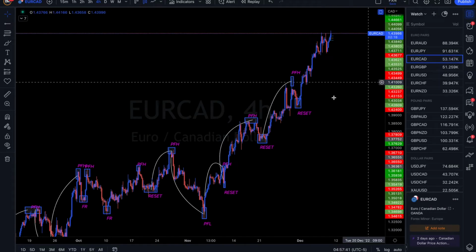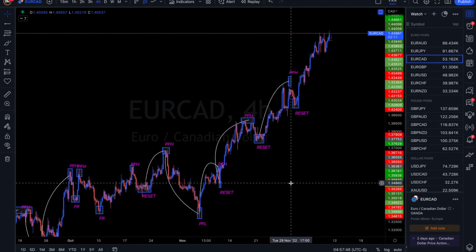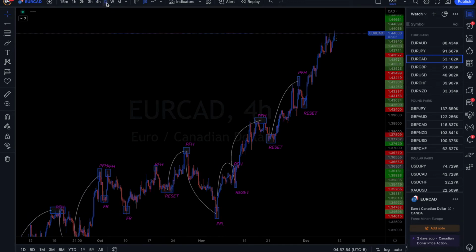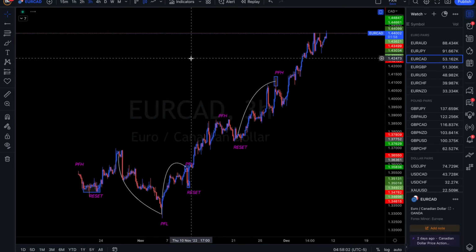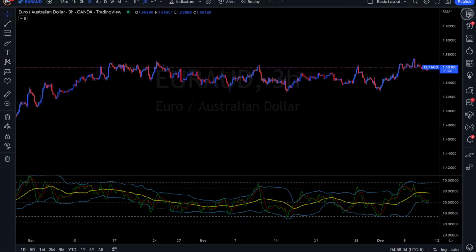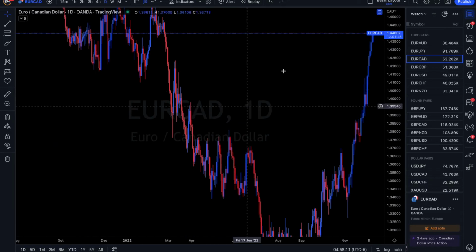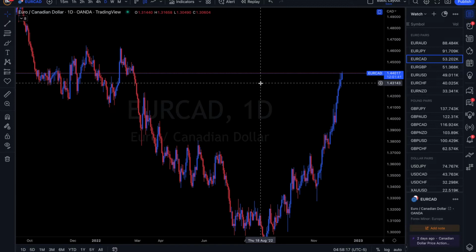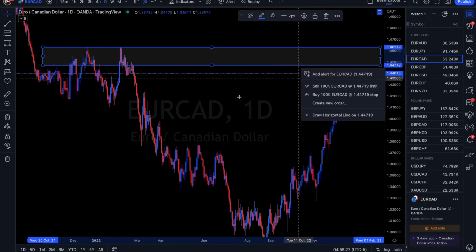When it comes to Euro CAD, we've been resetting on this thing for a long time. You can see we've had a lot of resets, and we continue to reset on this particular pair. So clearly, we should be looking for buy options on this pair. Now, if we take a look at it from the perspective of a higher time frame, let's say a daily time frame, you could see why we're going up. What we're really targeting here on this pair is this area right here. That's really going to be the main target.